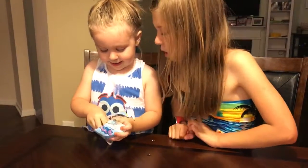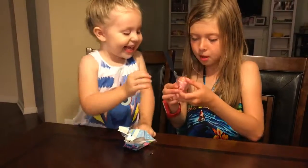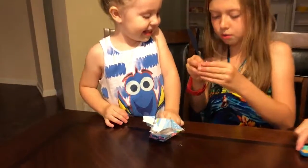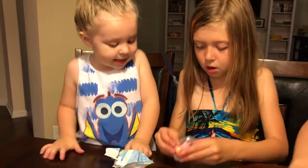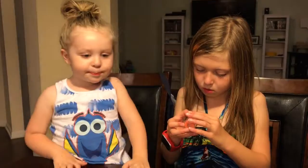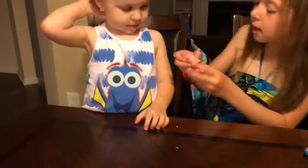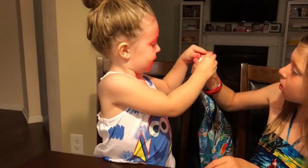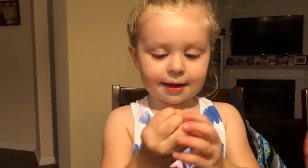What do you got? Mommy Pig again. Hold on. Okay, open it up. Ready? Let's open it. I got Pop. You got Mommy Pig? Put it back in the box. Oh, look. Okay, what do you got? Squeeze it. It's a red micro light. It's a light. Let's see.